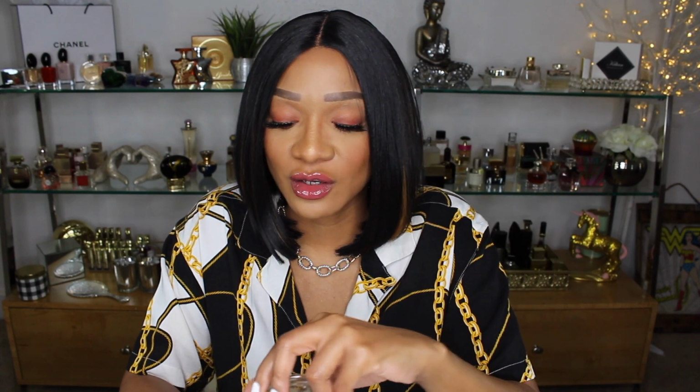In the middle, you get magnolia, jasmine, freesia, orange blossom. In the base, you're getting musk, ambroxan, and patchouli. This is a really gorgeous fragrance, very sophisticated, very elegant, very ladylike, perfect for spring, date night, okay? Perfect for work. And this is probably somebody's signature fragrance. I know it is, because this is a beast, okay? Love this one. If you don't have it, get it.